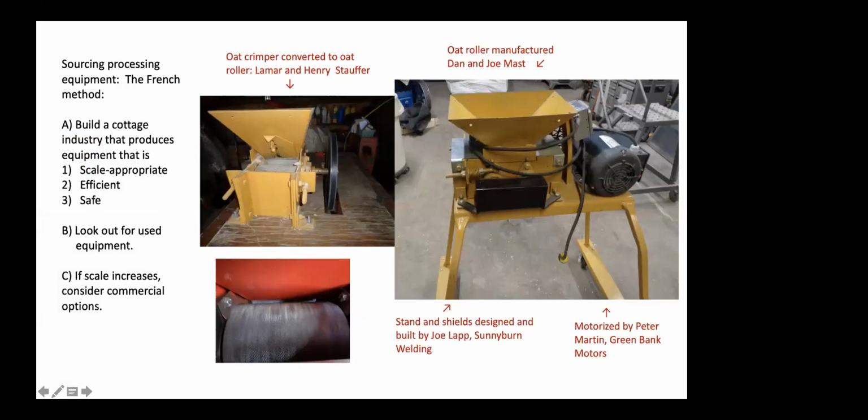Okay, so I just wanted to summarize some principles of processing that you've seen now from all three entities. I summarize that this is the French method, and that is build a cottage industry that produces equipment that is scale appropriate, efficient, and safe. And right here, you're seeing the oat roller that River Valley Grains owns. And let's go through this. This is a cottage industry.